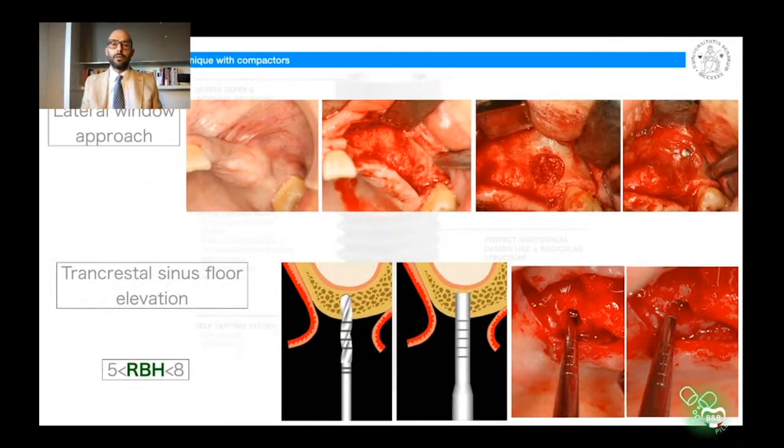Classically, if we look at the clinical history of the approaches that have been described to overcome these anatomical limitations, we fall into two different approaches. A lateral window approach consists of the elevation of a mucoperiosteal flap with a mid-crestal incision. After raising the flap, we approach the lateral wall of the sinus and we perform an operculum, an antrostomy, by burrs or piezo surgery.